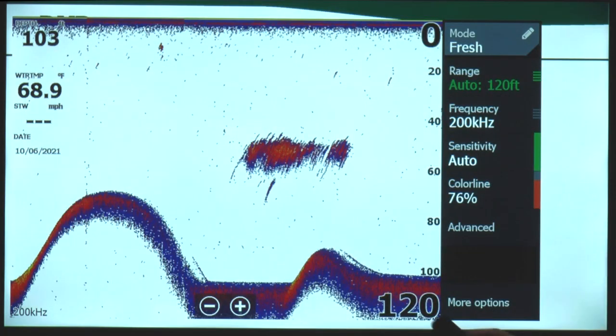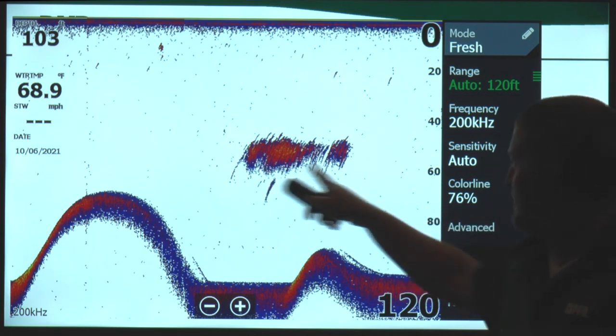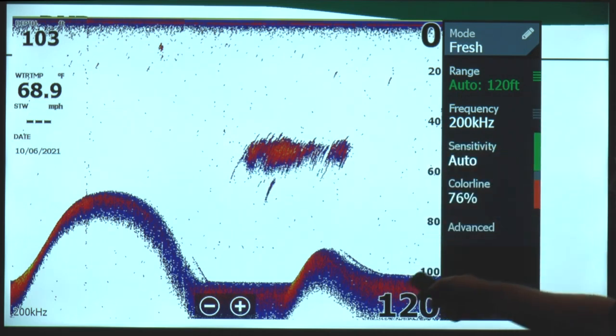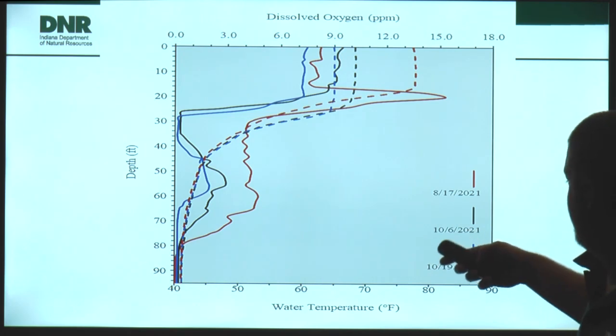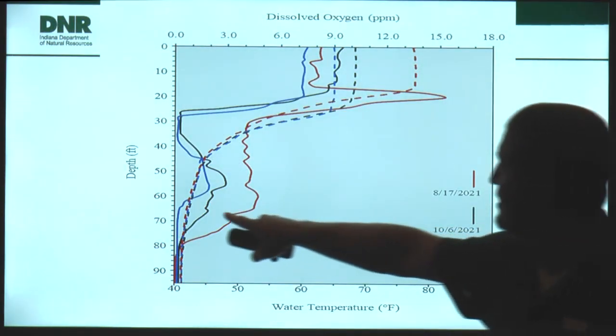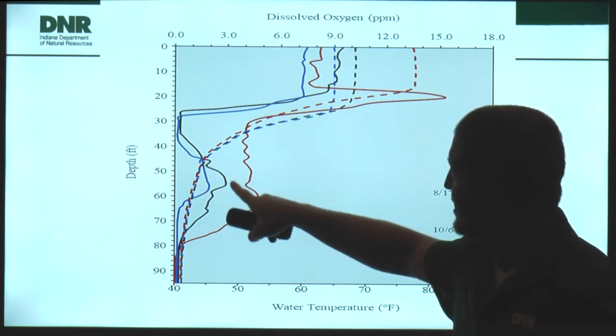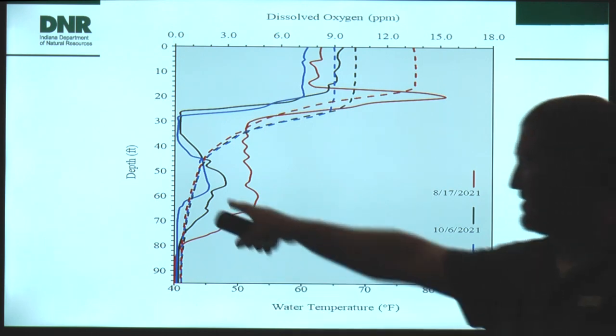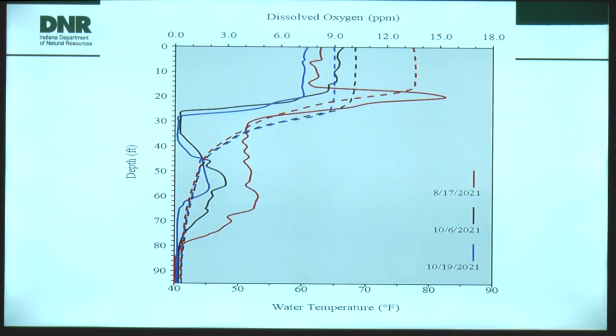I'll flip back here. This is on the Lawrence fish finder. If you're out there in the middle at that time of year, that's all Cisco schooled up. Where are they? Fifty to sixty feet, roughly. Here's our date, 10-6, the black line. Look where that pocket's at, 50 to 60 feet. So it's cool that our fish finder is ground truthing that those fish are sitting right there in that pocket.